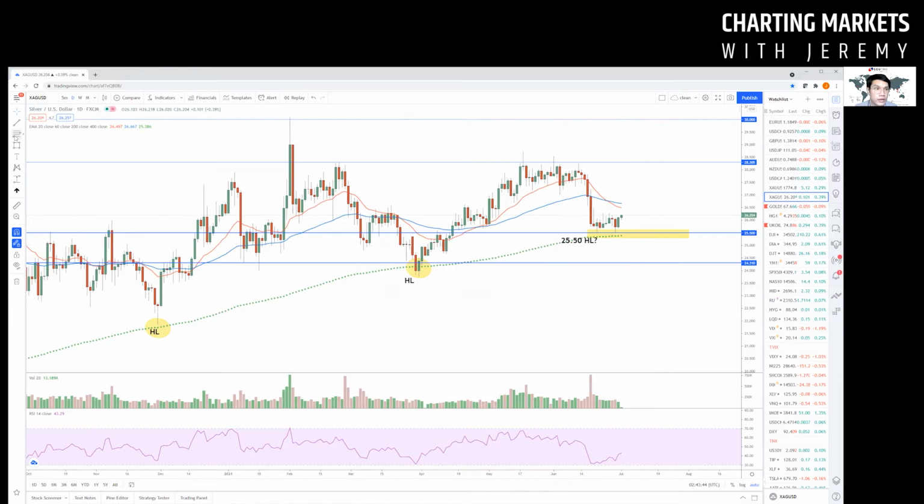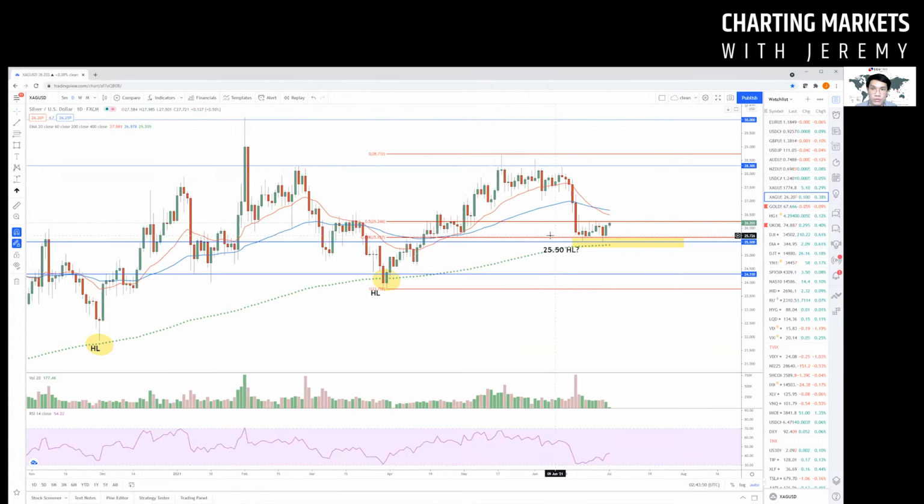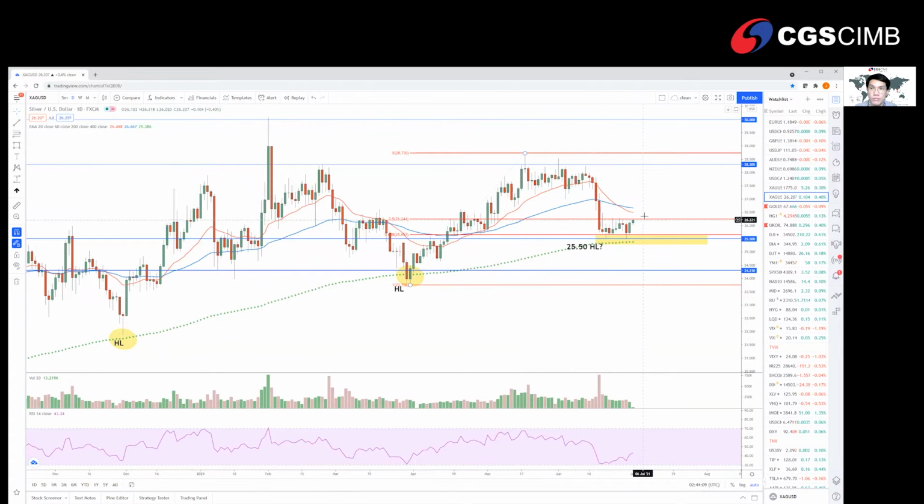And looking from another angle, drawing the Fibonacci retracement level, you can see silver is also sitting right at this 61.8% Fibonacci retracement level, which adds to the credibility of this floor over here, somewhere near $25.50. In fact, silver is right now just consolidating between this 50% to 61% Fibonacci retracement level. So it will be important for us to see a breakout above $26.25 in the near term.